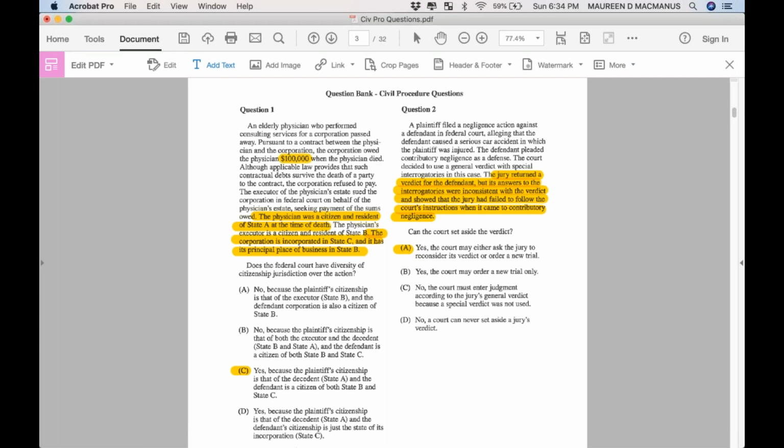performed consulting services for a corporation, and passed away. Pursuant to a contract between the physician and the corporation, the corporation owed the physician $100,000 when the physician died, so the amount in controversy is met. Although the applicable law provides that such contractual debts survive the death of a party to the contract, the corporation refused to pay. Okay, the corporation's being bad here, surprise, surprise. The executor of the physician's estate sued the corporation in federal court on behalf of the estate, seeking payment of the sums owed. They're giving you this detail about the executor because they're going to try to throw you off with it.